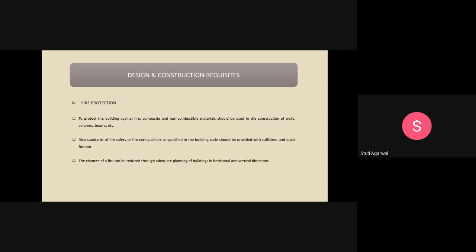The next point to consider is fire protection. To protect the building against fire, composite and non-combustible materials should be used in the construction of walls, columns, and beams, etc. So basically, we should use materials that are not combustible, that don't catch fire easily. That is the first step of protection against fire. For example, a brick and RCC construction will be safer from fire as compared to a wooden construction.